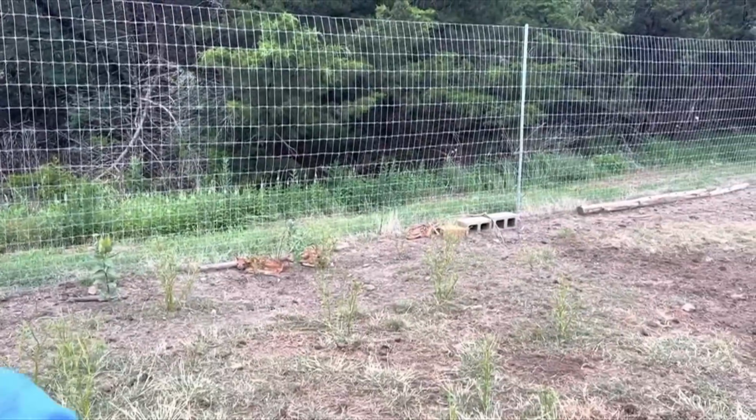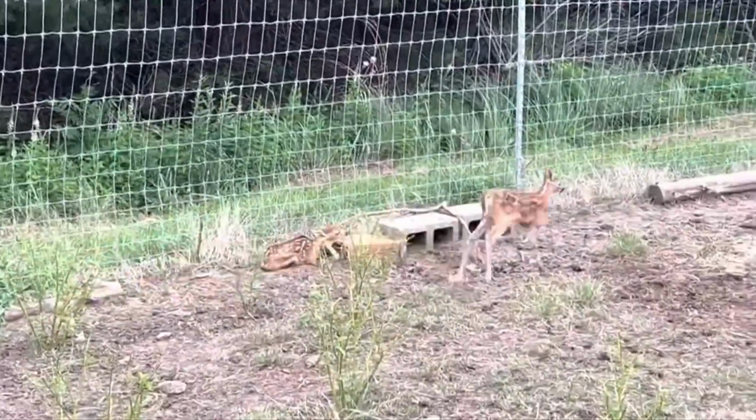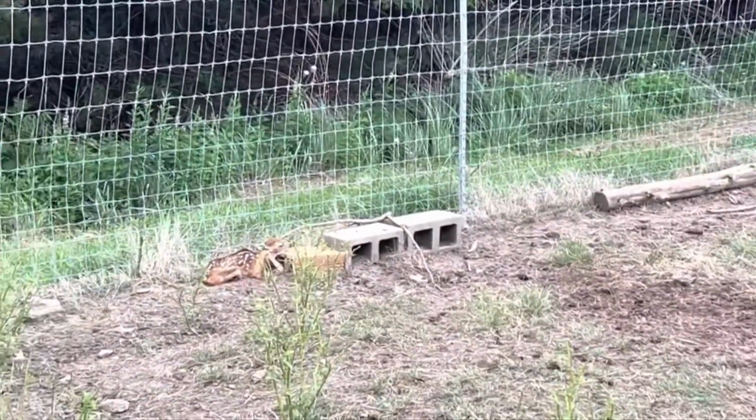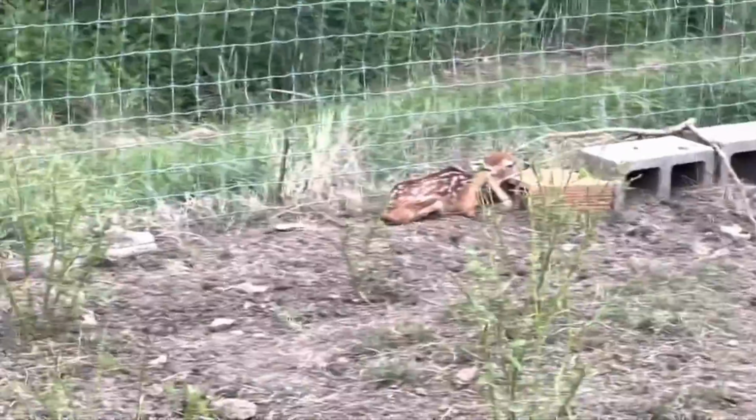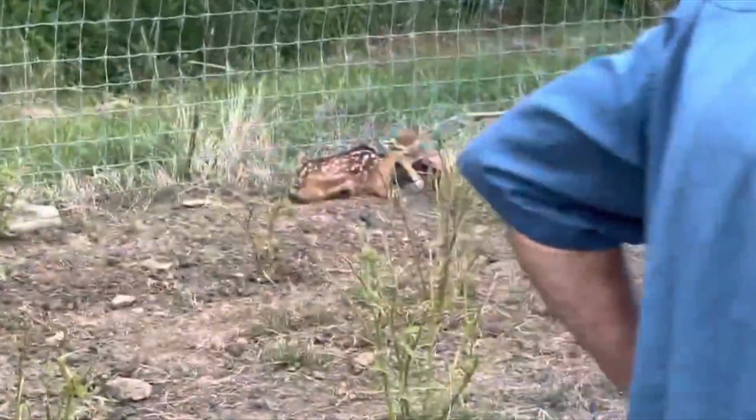And again, those are different ages. You can see that one got up. He's a little bit older. They're going to get up and run a lot quicker, even though their mama tells them to stay. And you look at that deer with his head up on the rocks. Look at that funny little rascal.